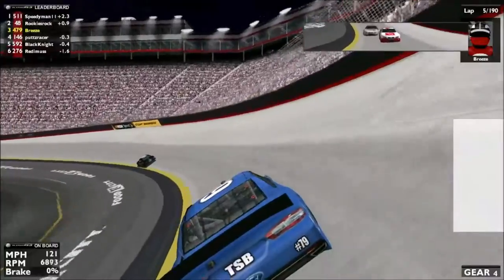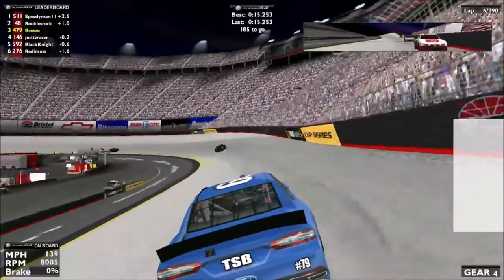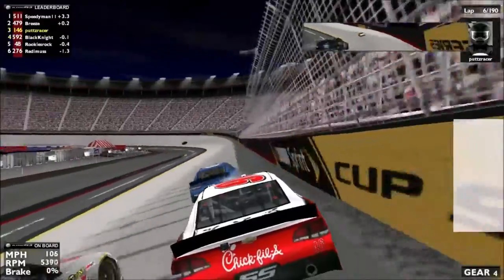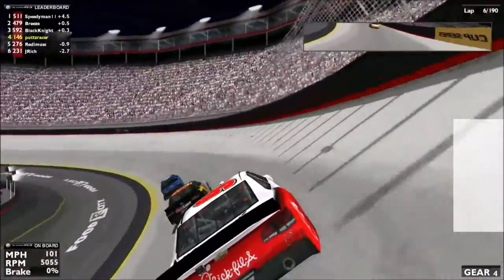So Bree is running third right now in that 79 Ford. That's the highest running Ford right now. He almost slipped a little bit going across that finish line. Entering turn one, Putz Racer right now running fourth. Whoa, we got a spin. Rookie's Rock coming out of turn two. Caution is out on the speedway. Yellow flag.